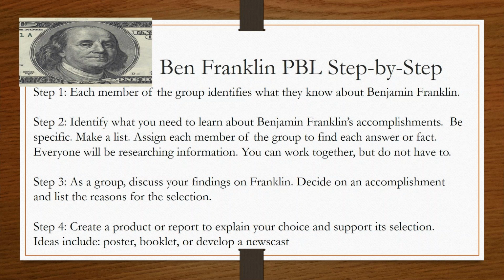Step 3. As a group, discuss your findings on Franklin. Decide on an accomplishment and list your reasons for the selection. Step 4. Create a project, a product, or report to explain your choice and support its selection. Ideas include make a poster, create a booklet, or develop a newscast.